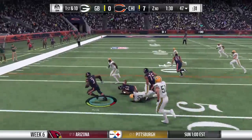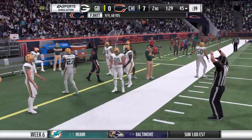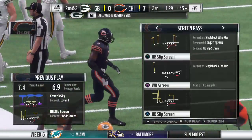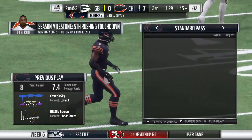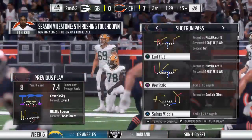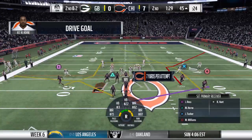Now they go screen. It's complete. A good pickup there on first as the screen pass gets him 8. For a second there, I thought that might break big. Screen pass, looked like it was coming together, looked like there was an opening. Still, ended up with a solid gain. So they complete the pass, and now they face a second down.